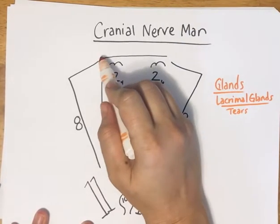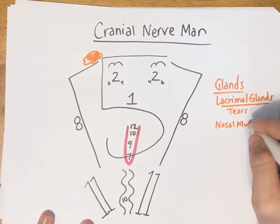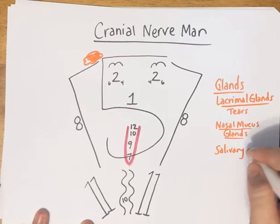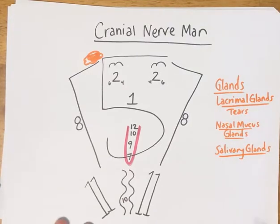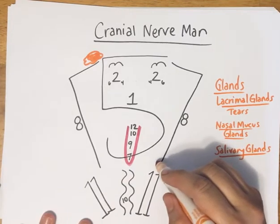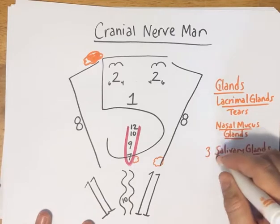Your lacrimal glands are right above the eyes. You have your nasal mucus glands, which obviously make mucus for your nose. And then you have salivary glands. Now we have 3 sets of salivary glands. We have sublingual glands, which are under the tongue. We have our submandibular glands. So right here is the mandible. Sublingual is under the tongue. And then right here on the outside, we have our parotid glands. So there's 3 salivary glands.